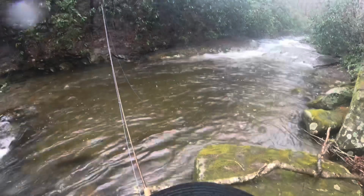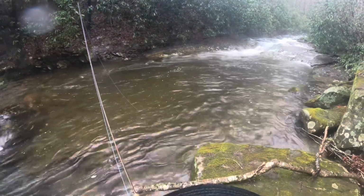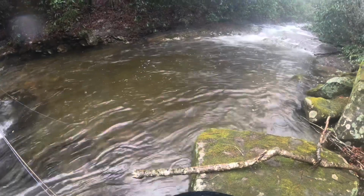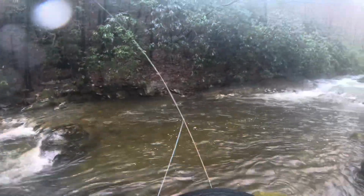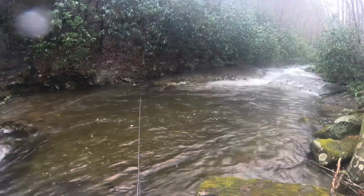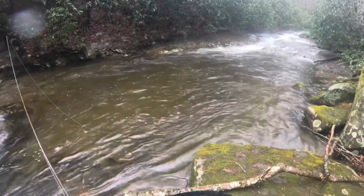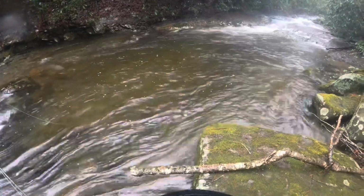At this point, I had turned around and started fishing my way back. I fished the tail end of this pool, which I previously fished, and nothing. So I decided to head up to the head of the pool, see if anything was biting at that point. I still stuck with the tight line nymphing techniques, using a couple different nymphs.